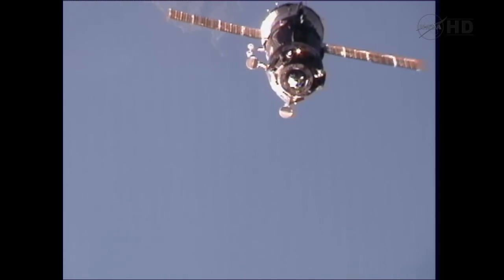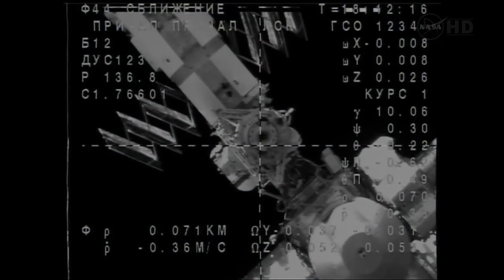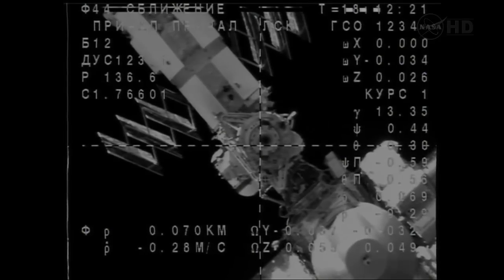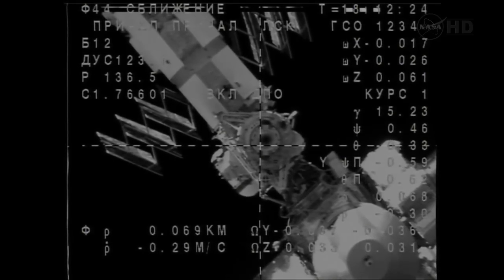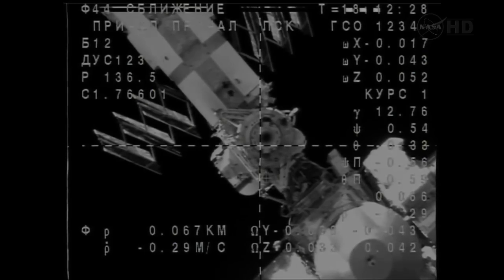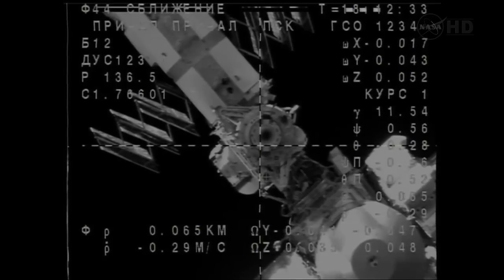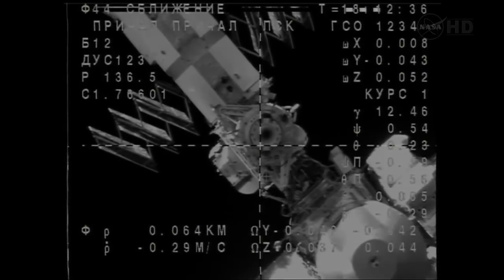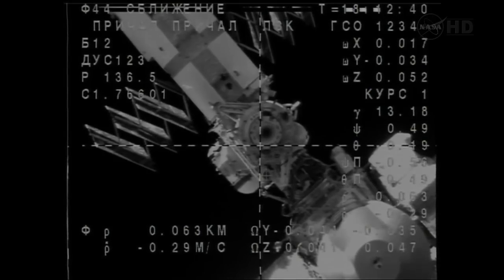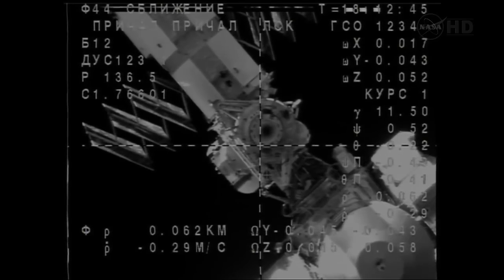Right now, the approach display. I can see the target. You can see through the crosshaired external engineering camera on the Soyuz vehicle, looking right down the barrel of the Rosviet module docking port. At the lower right-hand portion of your screen, that is the permanent multi-purpose module, the PMM, that was delivered to the International Space Station on the STS-133 mission, the final flight of the shuttle Discovery last March.